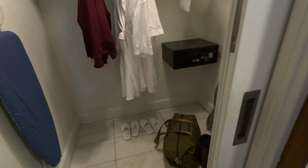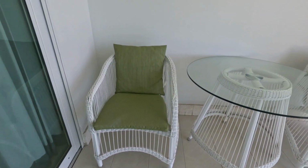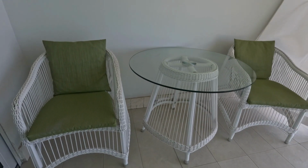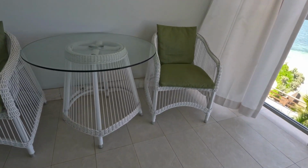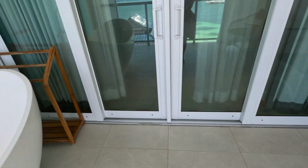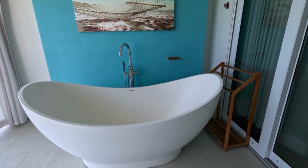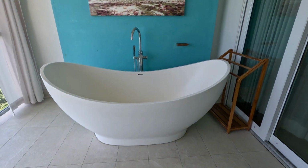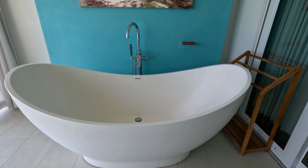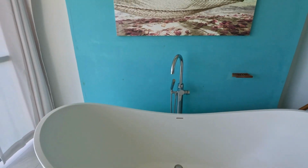Let's take a look on the balcony. The balcony has a table and 2 chairs. It's pretty big on this side. And then on the other side of the balcony, there's a big Tranquility Soaking Tub that I did use to take a bath on the balcony with this amazing view I am about to show you.